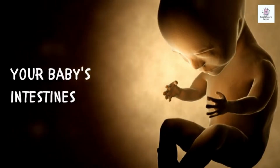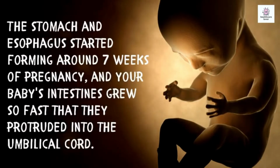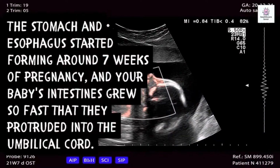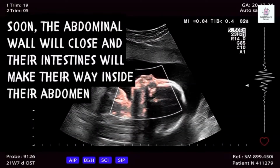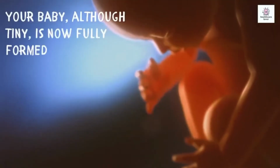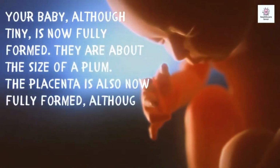Your baby's intestines. The stomach and esophagus started forming around 7 weeks of pregnancy, and your baby's intestines grew so fast that they protruded into the umbilical cord. Soon, the abdominal wall will close and their intestines will make their way inside their abdomen. Your baby, although tiny, is now fully formed. They are about the size of a plum.